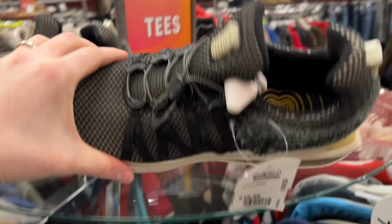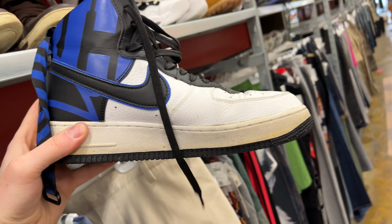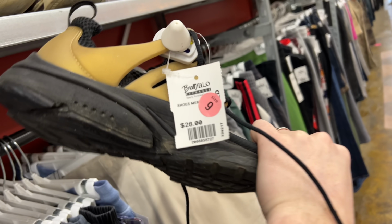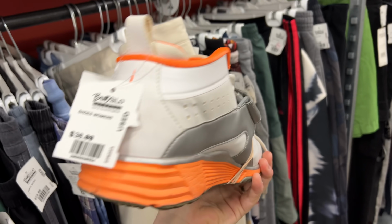I don't think they really move the way that they used to, but they are fire. I like the material on the back. Some Air Force One mids. Some Prestos. Earbuds. And some Nike basketball. I'm not sure what this is, but $38.